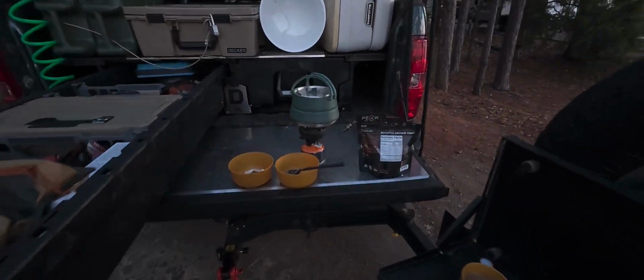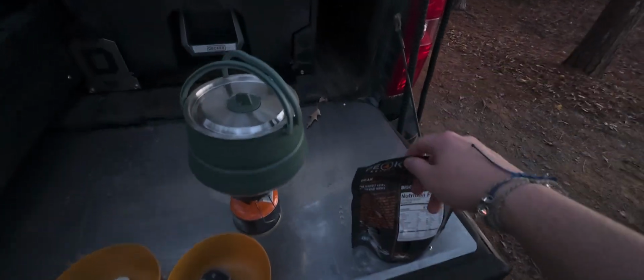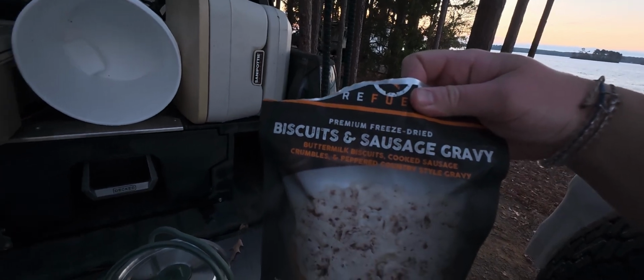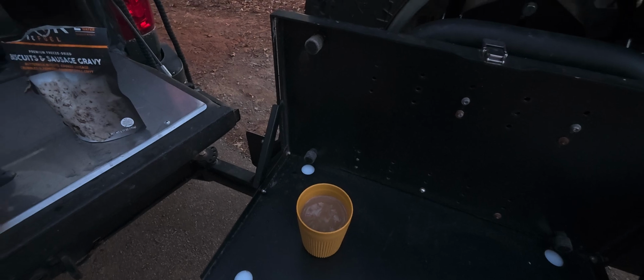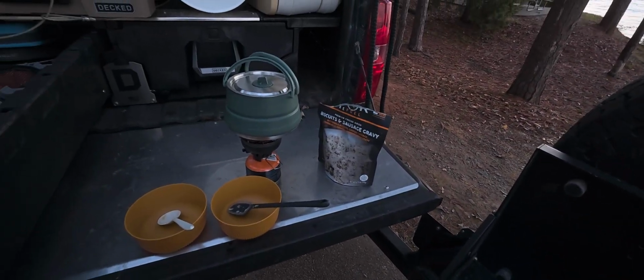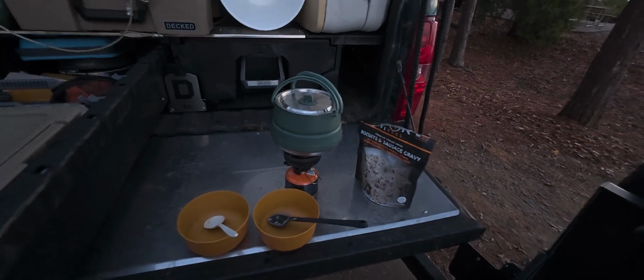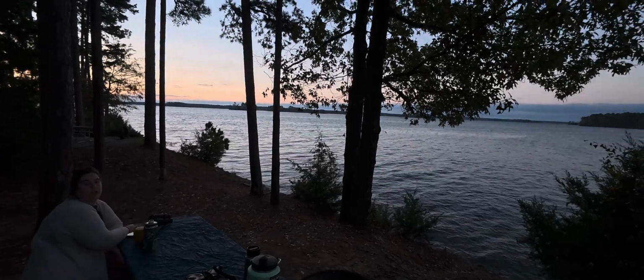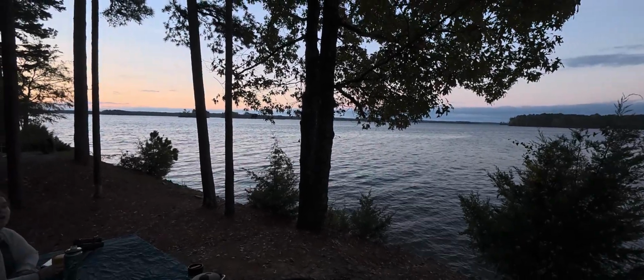So we got breakfast going. The tea's good. We got the Peak Refuel biscuits and gravy. And then I have some coffee that I made. It's like the bottle that you buy at the grocery store. And then Caroline's got her tea now. It's good. We're about to head to the conference, finish packing up.